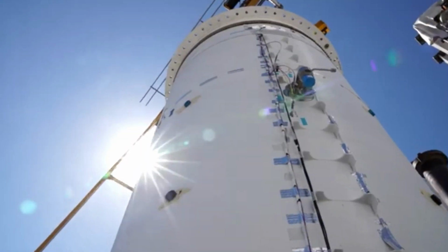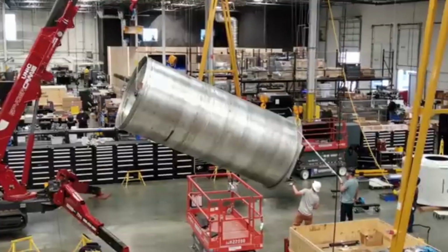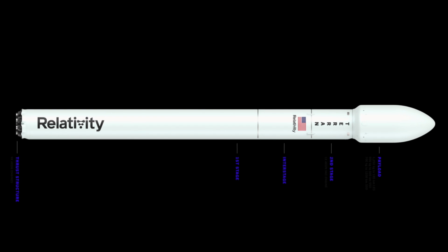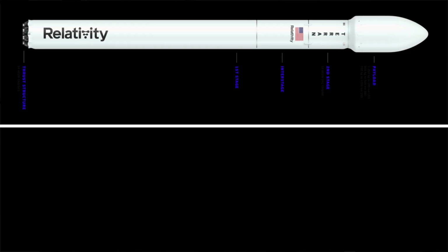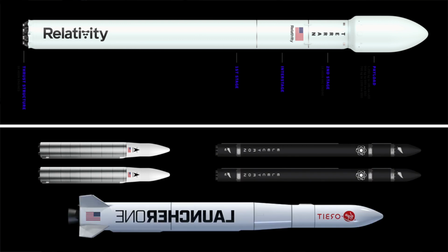They're taking over a former Boeing C-17 production plant and have access to conduct activities at Stennis Space Center in Mississippi. Their flagship rocket will be the Terran 1, which will be able to carry over 1,200 kilograms to low Earth orbit for a price tag of $12 million. So this is larger than other rockets such as the Electron or Rocket 3. In fact, a single Terran 1 is the equivalent of 2 Rocket 3s, 2 Electrons, and a single Launcher 1.